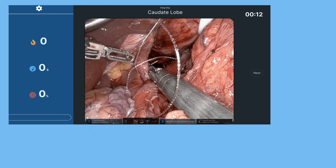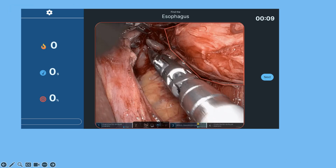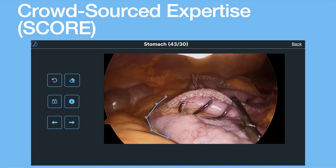Here's another example. This one, still a foregut case, asked to identify the caudate lobe. You can see they clicked on it correctly here and it highlights that anatomy. If you get the answer wrong, it highlights it in red. So if somebody clicked outside, they were trying to identify the esophagus. Again, still another, what looks like a paraesophageal hernia repair, aorta back here, crus right here. But again, it's not telling them any of this. It's just telling them yes, no, highlighting the key structure.